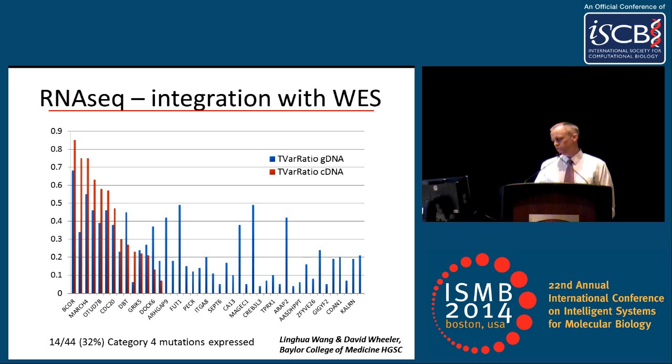So this shows, for example, a number of variants that were identified that we can call category 4 variants, meaning the ones where we don't really know what they mean for cancer. And the blue bars are for each variant, the tumor variant ratio that was seen in the genomic DNA. The red is what was seen when we did the RNA sequencing and looked at the cDNA. And so you can see, although there's some of the mutations that are clearly expressed and seen to a similar or significant fraction of cells at the RNA level, there's a number of these that were present in the tumor but are just not even expressed, giving us even less probability probably that they're important mutations for the biology of the tumor.